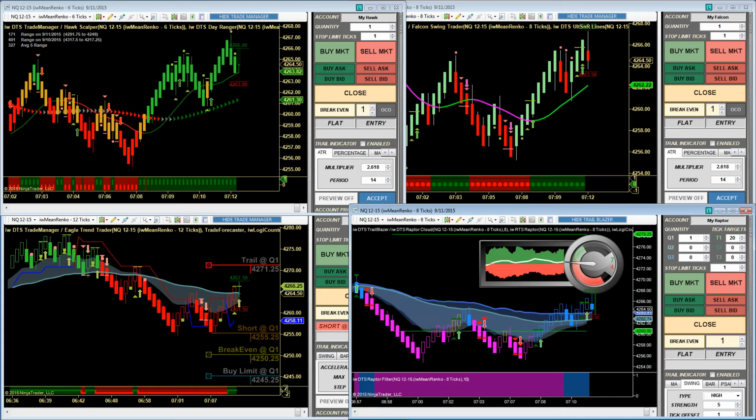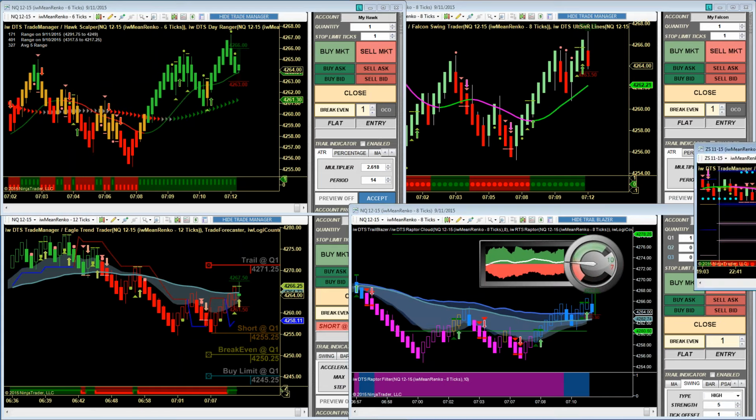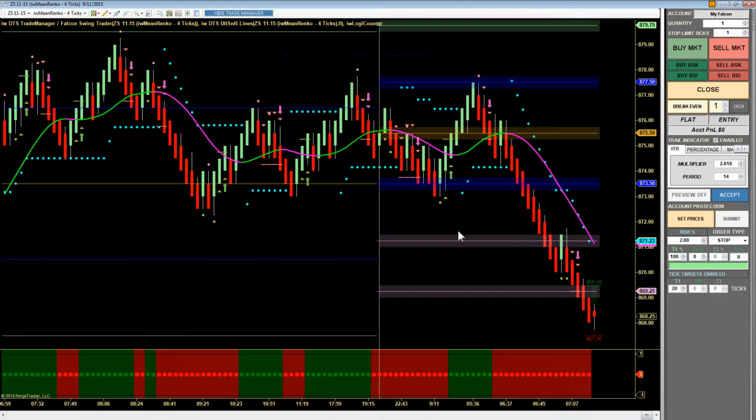Soybeans making a nice little decline today. Let's take a look at the soybean market. This is soybeans now on the Falcon, which surprisingly didn't generate a signal through here. They should have produced a signal off this little flip-flop. We did get signals on the Eagle and the Hawk, though, so it's not like you would have been shut out of this trade.